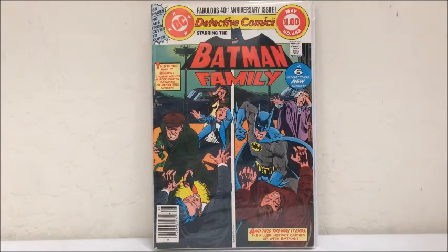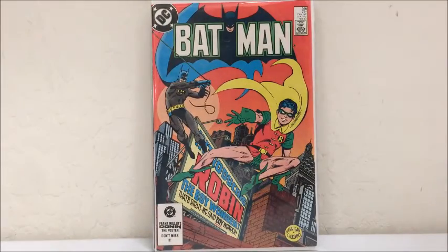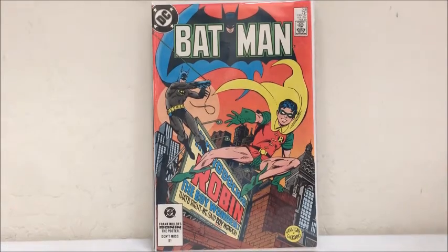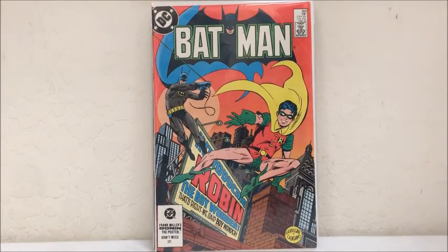Next issue up is Batman 368, which is the first appearance of Jason Todd as Robin. In this issue, Dick Grayson gives Jason Todd his blessing to use the name Robin and to carry on his legacy. He dyes his hair black so it's not red anymore, because I guess that's part of the costume. But that's one of the comics I've had on my list to get for a long time. I'm a huge Jason Todd Red Hood fan, and so I've been trying to track down all his keys, and this is one of the few that I still need, and so I'm happy to have it.